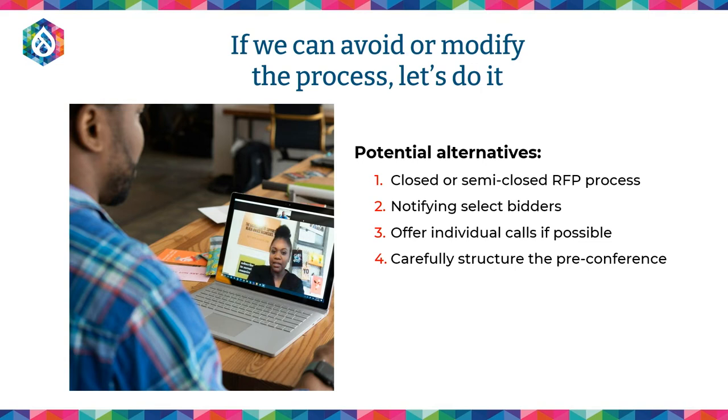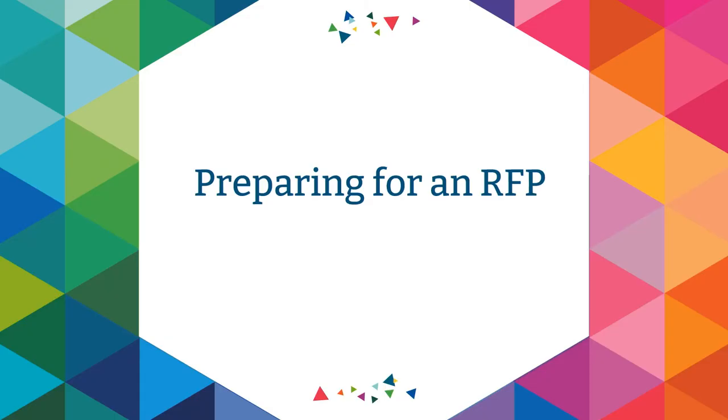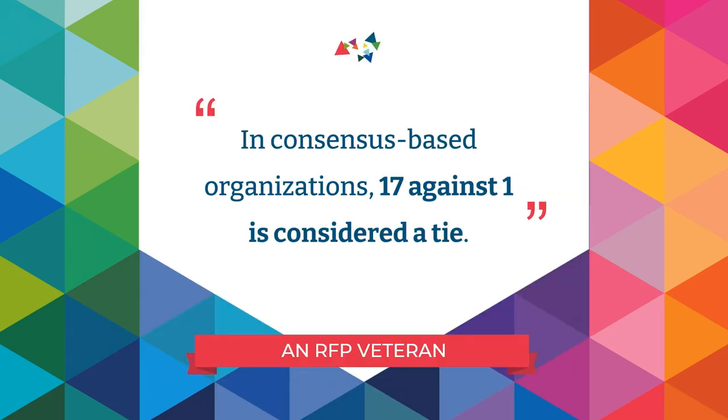What kind of partner are you looking for? What kind of success outcomes are you seeking? That's actually maybe the only opportunity a lot of folks have to put their business case forward. So when you are involved in that RFP process, there's a number of things you can do to prepare in advance to make it successful.